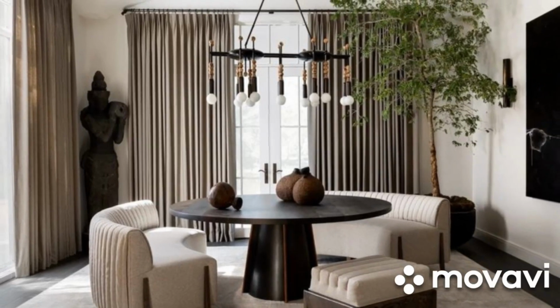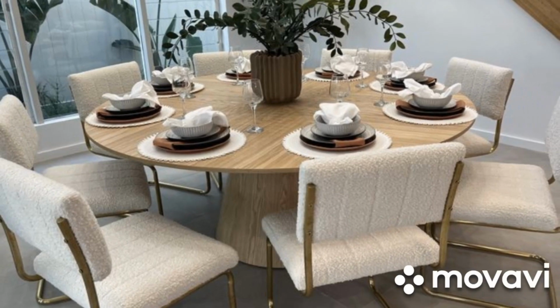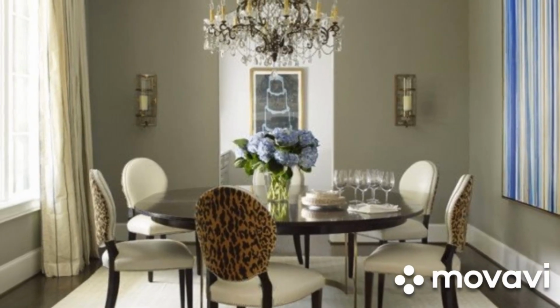Today, we're diving into dining room ideas that will transform your space into a stylish and functional haven for family meals and entertaining guests. Let's get started. Choosing the right dining table.